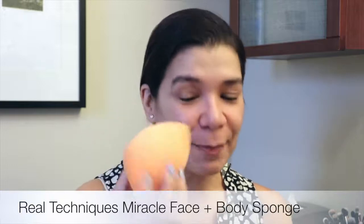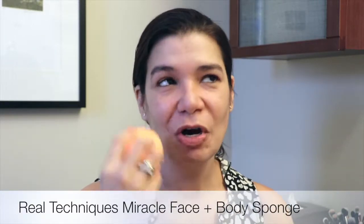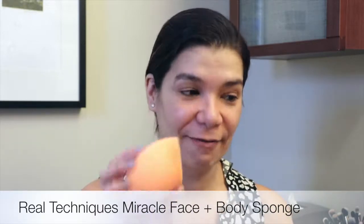But no, this is the Real Techniques body sponge, and I think it's body, I don't know if it's body and face, but I'm using it for the face because I heard a YouTuber recommend it and said that she could do her base really quickly, her foundation really quickly, because this is so massive and so big, and I found that to be true. I just pour a few pumps of the foundation onto the back of my hand, and I dot that on my face, and then go in with the humongous sponge.